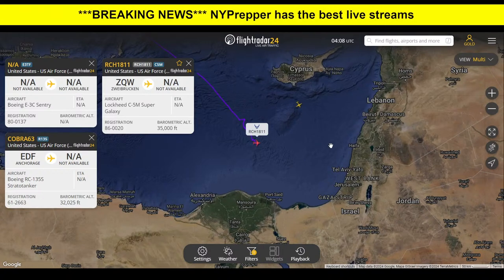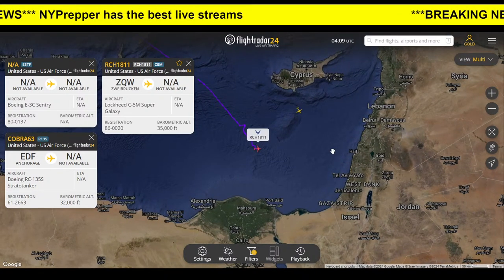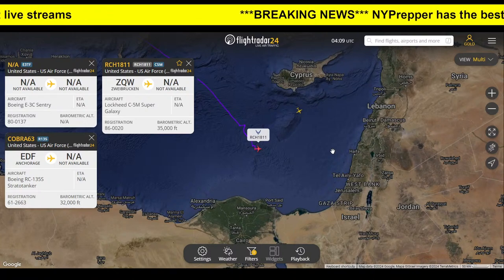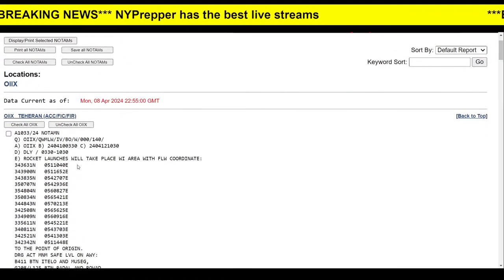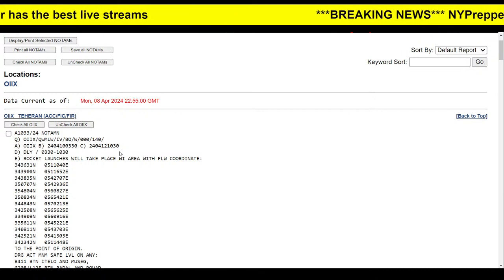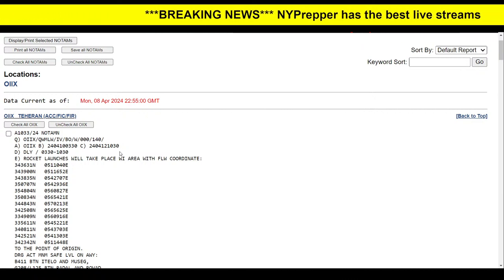So just to be clear, guys, that NOTAM was issued by the U.S. It wasn't issued by Iran. It was issued by the U.S. because the U.S. has intel that there's going to be rocket launches coming from Iran. And so the FAA put out this NOTAM.